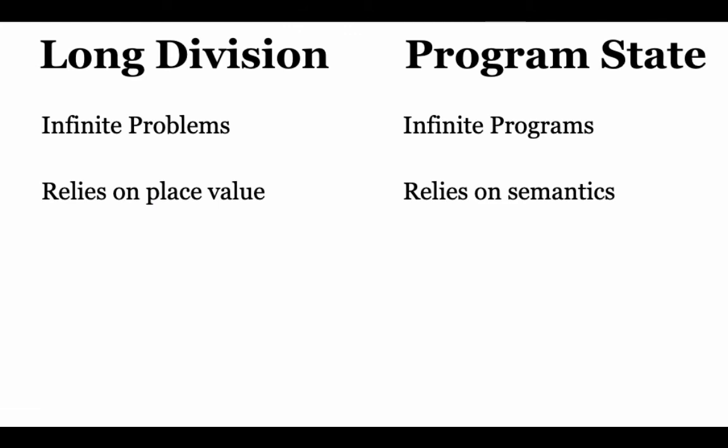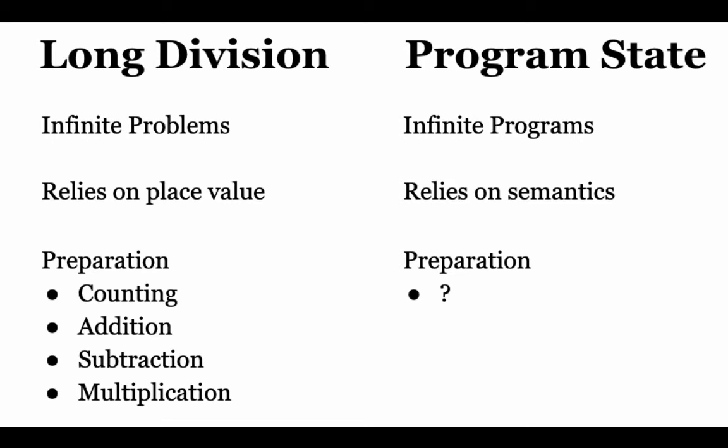So continuing this comparison, there's an infinite number of division problems which all operate on these digits governed by the rules of place value. And there's an infinite number of computer programs which all operate on program state and are governed by semantics. However, before you learn long division, you get a lot of practice with the rules of place value from counting and addition, subtraction, and multiplication. But what are the equivalents for learning about program state? And semantics are likely way more complicated to learn than place value. And so my current and past work is attempting to untangle this concept of program state.